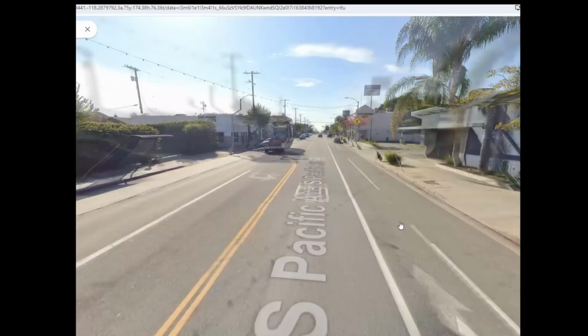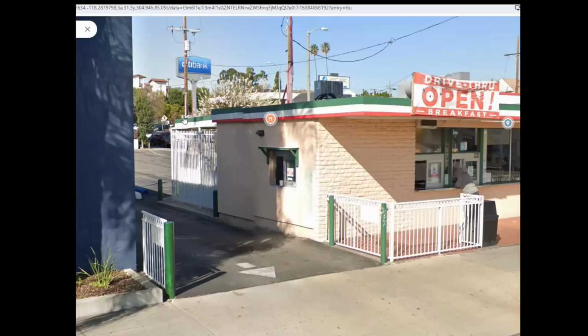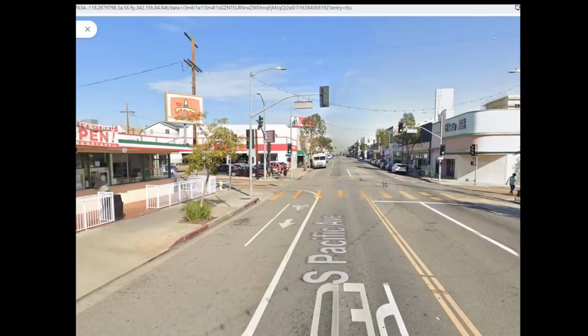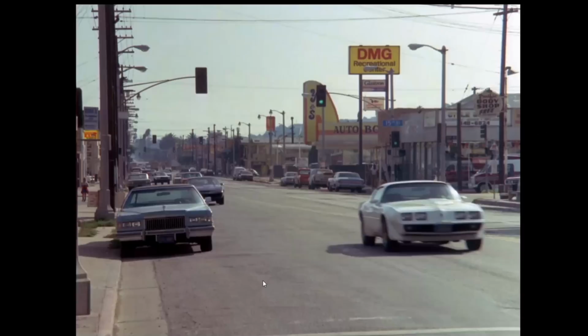It's no longer there. But if we turn around, go a little bit further, you can see here's that brick wall, this brick wall. But look, in the intervening years, they actually built this out. So it used to be an outdoor seating area. Now it looks like they built it out to be maybe a drive-through. Yeah, drive-through open. So there you go. El Taco, 917 South Pacific Avenue. Just go to the intersection of Pacific Avenue and 9th Street, and you'll see all these wonderful goodies still there since 1982. All right, moving along.